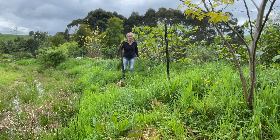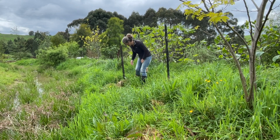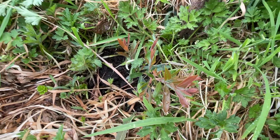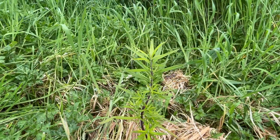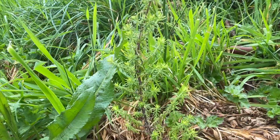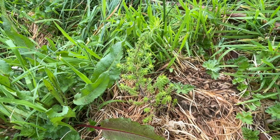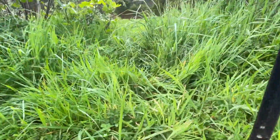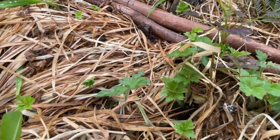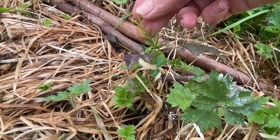Now just on this side of the berm, I've started planting some more of the support trees. So we've got just different plants that I was able to source at the local nursery. I'm not even sure what they are, but the flowers will be perfect for native pollinators and just add to the diversity of the plantings. Now this little one looks like it's struggled a bit, but it's got some new leaves coming on it now.